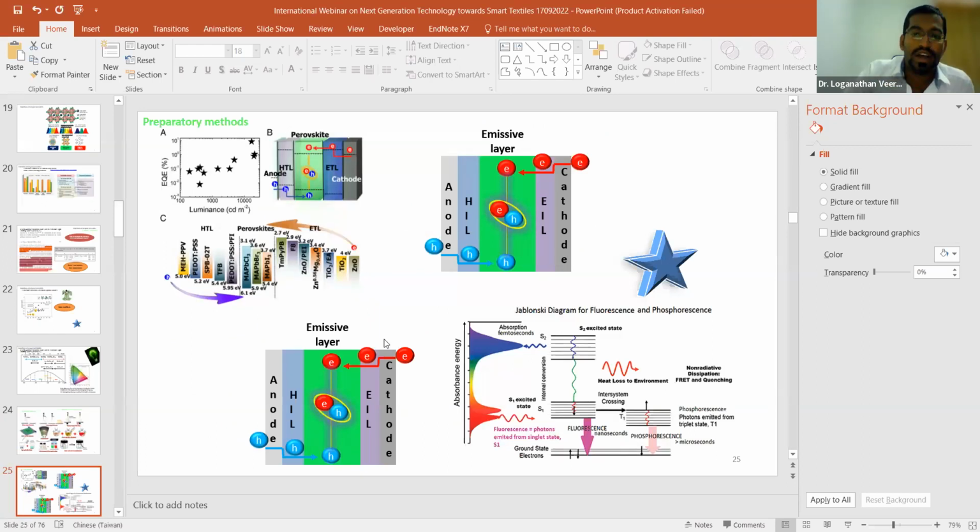And here you can see how the LED is going to work. For example, you have an anode and cathode, a two-electrode system, and in between you can see a hole injection layer and an electron injection layer, and in the middle you have an emissive layer. I'm considering this to prepare a light emitting device. The emissive layer is going to emit your light. So how are you going to emit your light? You are going to inject some current using your anode and cathode, through which your holes and electrons will go inside your emissive layer.